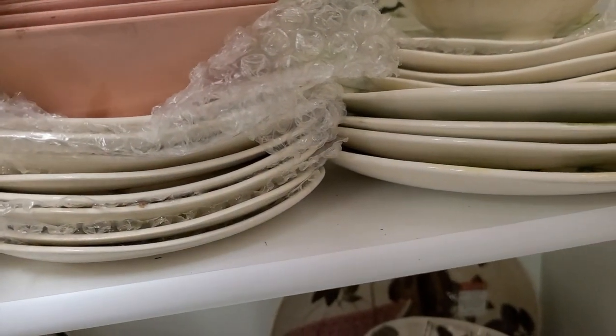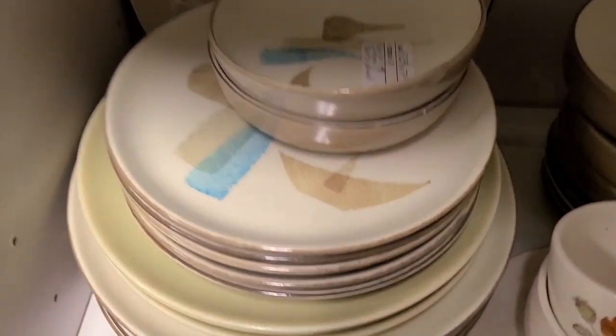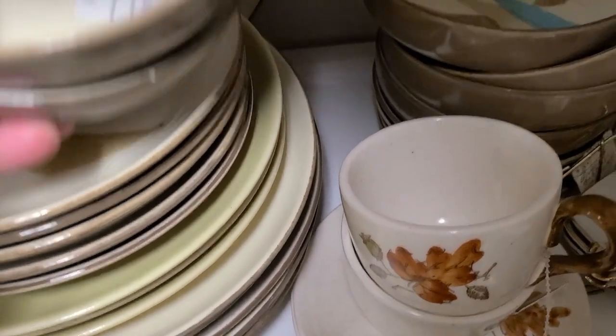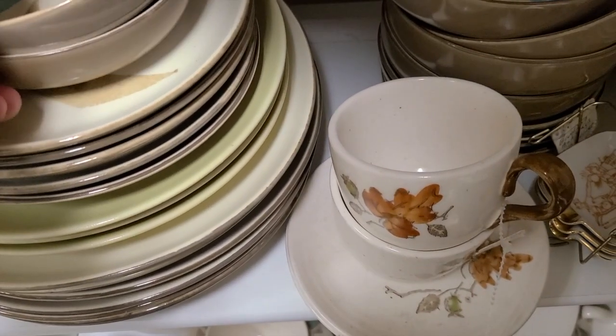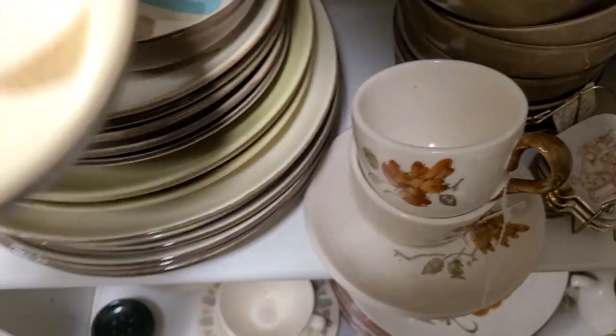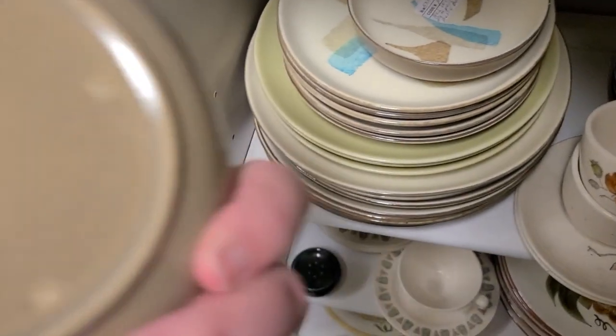Those pink dishes that I'm turning. Again, some more American pottery. This was a really cool pattern that I'm showing you guys upside down. That's actually Red Wing. And there we go. That's Red Wing. I will talk about them in a future video, so stay tuned for that.